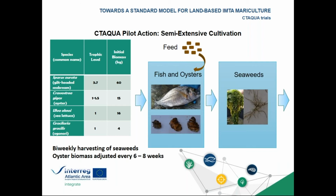Here you can see the initial densities, not too high. It's called improved extensive cultivation. So 60 kilograms of fish, 15 of oysters to start with, 16 of Ulva and 4 of Gracilaria. Then we maintain more or less the algae biomass by harvesting them every 2 weeks. And we also adjust the oyster biomass every 6 to 8 weeks, also not to let the density get too high.